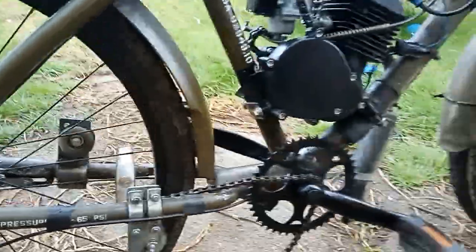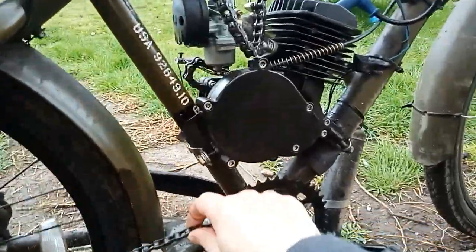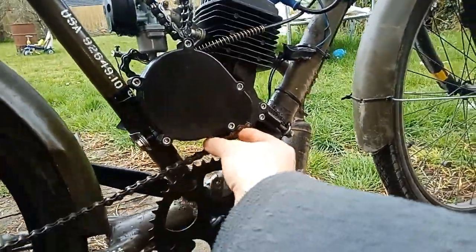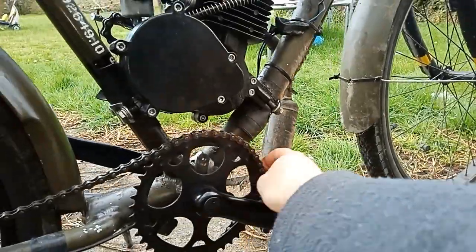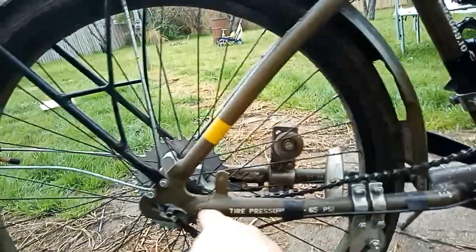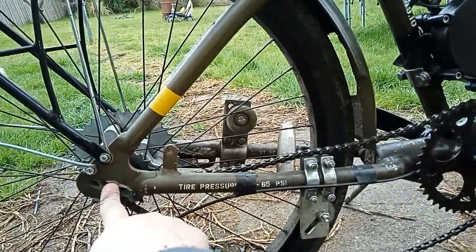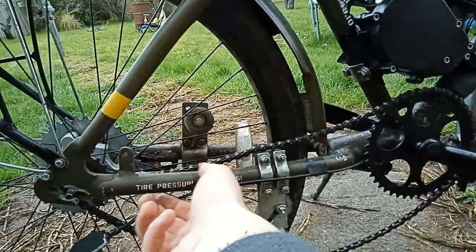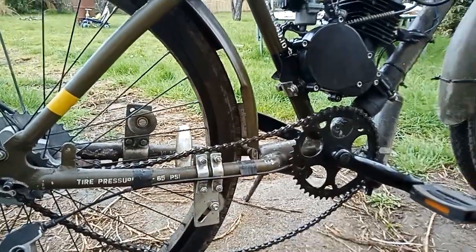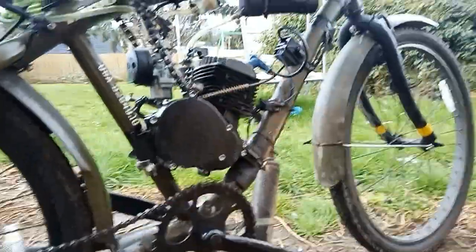I had to remove the chain guard because that was just really difficult to get off. I'll put the chain back on, sorry, because there's nothing holding this side of the wheel on. Every time you go to pedal, obviously it just pulls the wheel forward and the chain comes off. So there was no pedaling. So yeah, I had to walk the last few kilometers home.